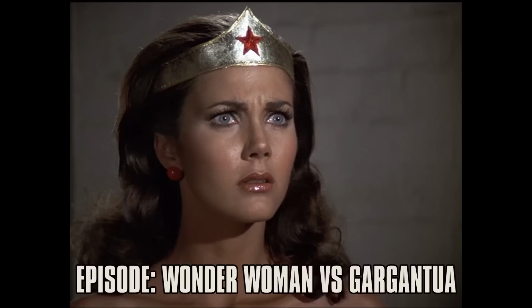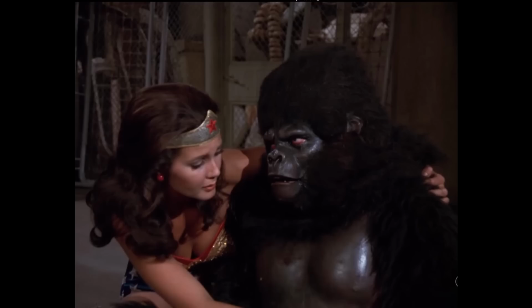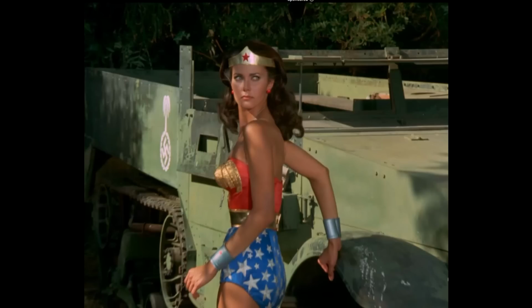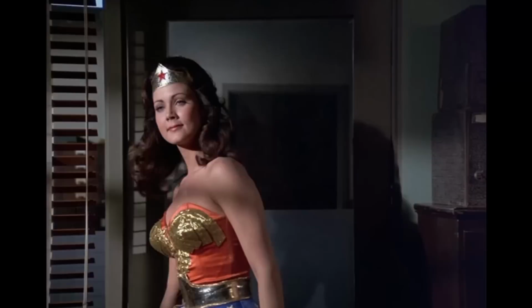In the episode Wonder Woman vs. Gargantua, Lynda Carter faces an angry ape in the days when you either used a real animal or a guy in a suit. 9 times out of 10, if a gorilla was involved, it was a guy in a suit, as in this episode, which can still be better than a computer-generated image in many ways.